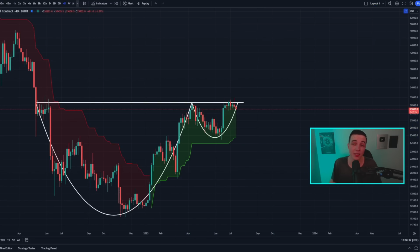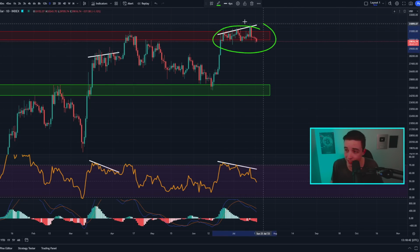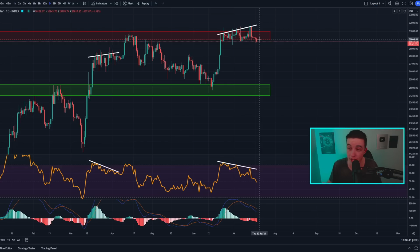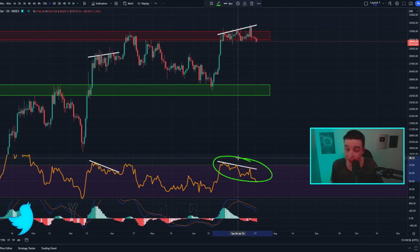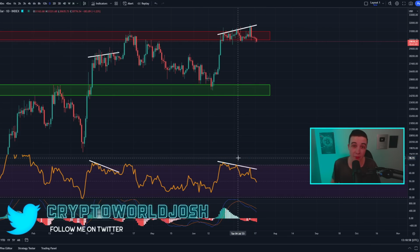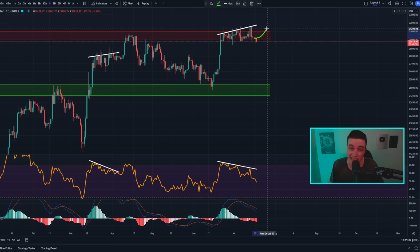And now if you're zooming into the daily time frame right now, as you can see, the price of Bitcoin is still struggling around this strong resistance, sitting in between around 30,000 to 31,000 approximately. And on top of that, like I've been saying for nearly a week now, we do have an active bearish divergence on the daily time frame, which basically means we should not really be expecting any significant bullish momentum in the short term.